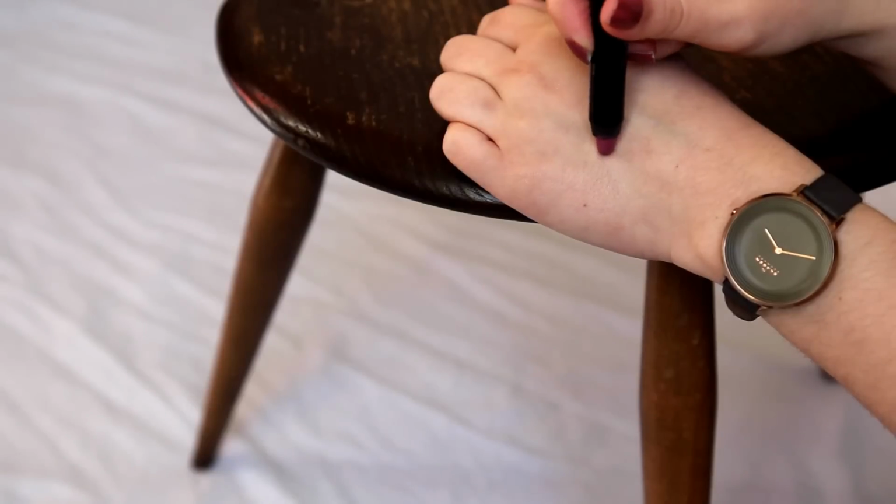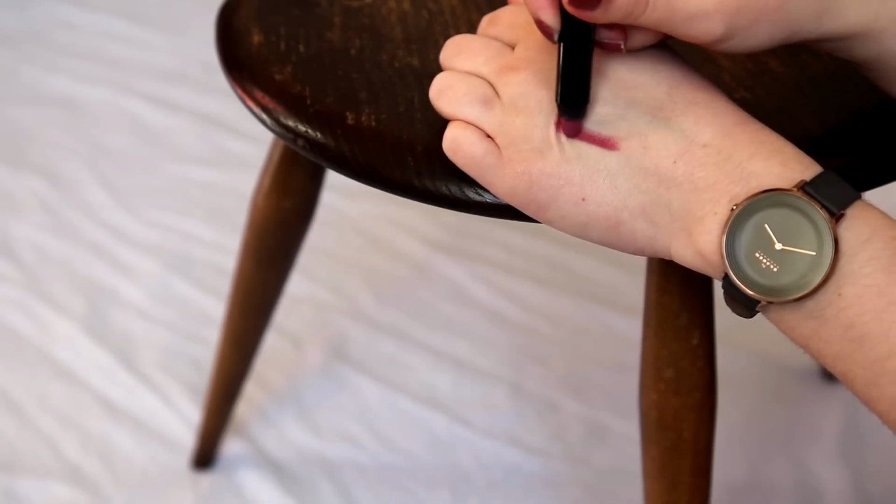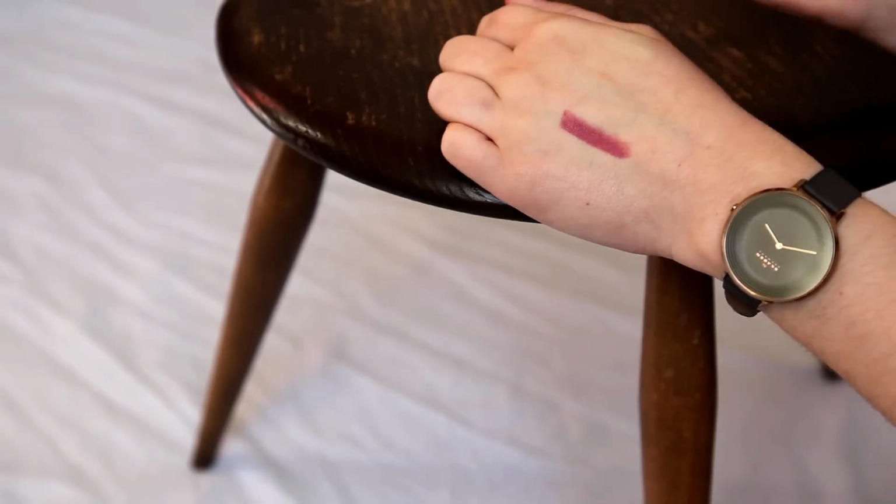This is actually what I'm wearing on my lips today. It lasts a really long time. It's a really pretty autumnal pinky berry colour, a little bit of a nude colour, but it's a bit darker than your average nude, which I think just makes it look a little bit nicer at this time of year. It's really flattering.